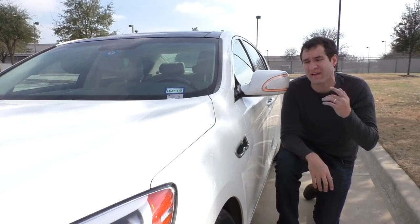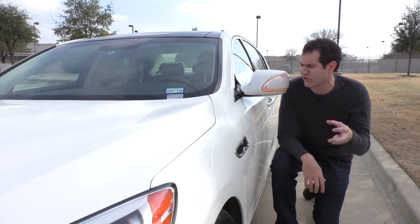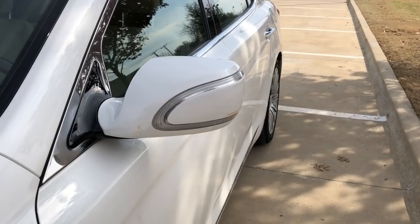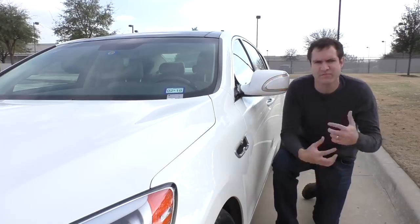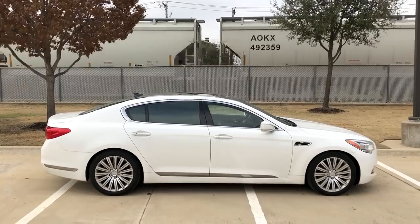Next up, another exterior item I like on this car, that would be the mirror turn signals. It's not just sort of some turn signal slapped on the mirror, but instead it's this nice little C shape that looks upscale and luxurious. Now, aside from that, this car's exterior is pretty conservative. It's not really designed to make a splash or make some crazy statement, so there aren't really any other quirks, so it's time to head inside.